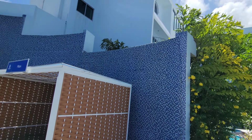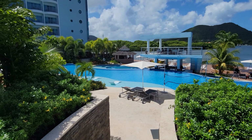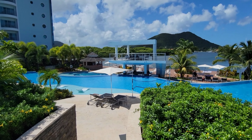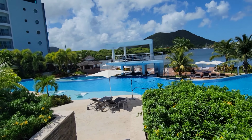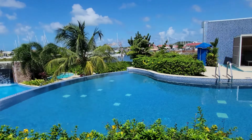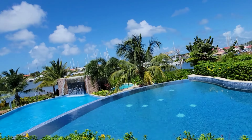St. Lucia. Nice hotel. It's not all inclusive. The only thing I don't like, the food here is kind of pricey. For it being somewhere in the Caribbean, I would think it would be a little bit cheaper, but I don't know. When you're not really close to other food places, I guess you could charge whatever you want, you know.